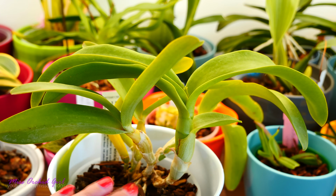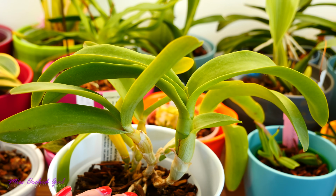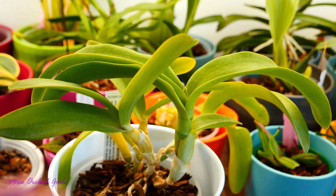And as I was saying, if this one decides to bloom too, then I'll do the double rain dance. I could use some rain. I'm so over summer. I just want autumn, so doing a rain dance couldn't hurt.